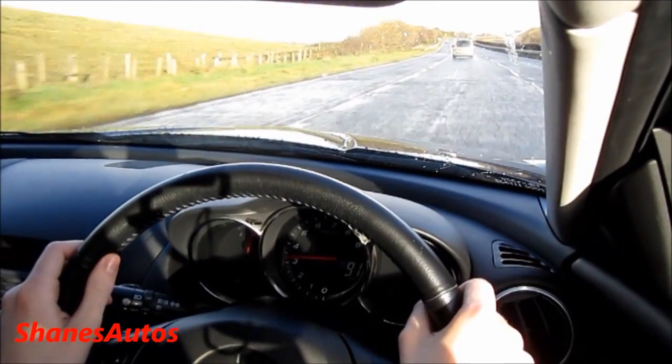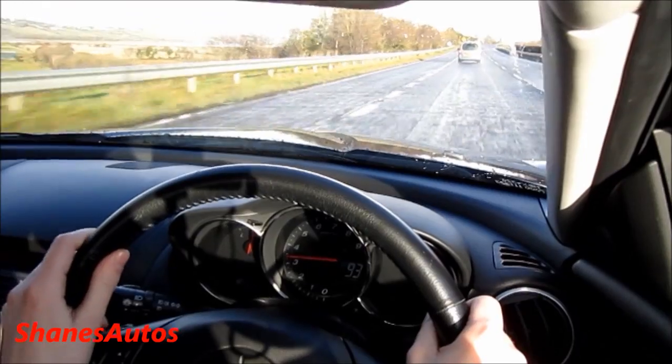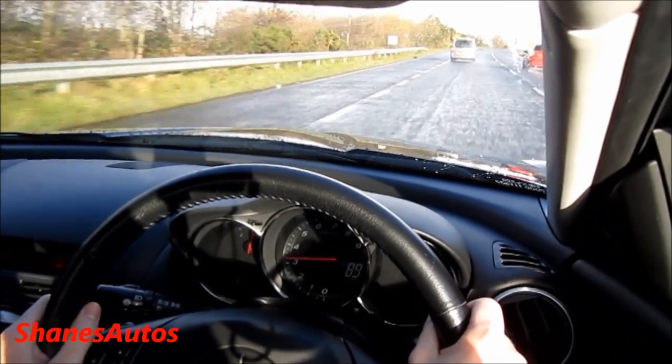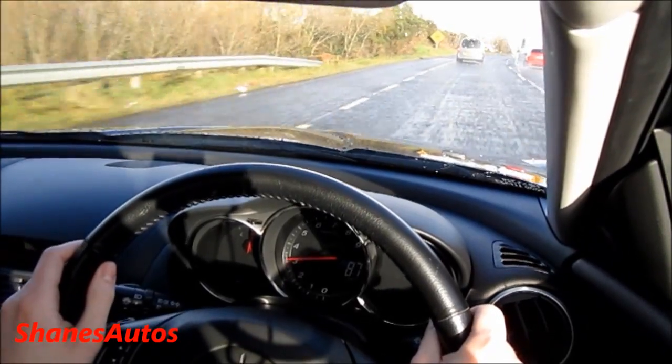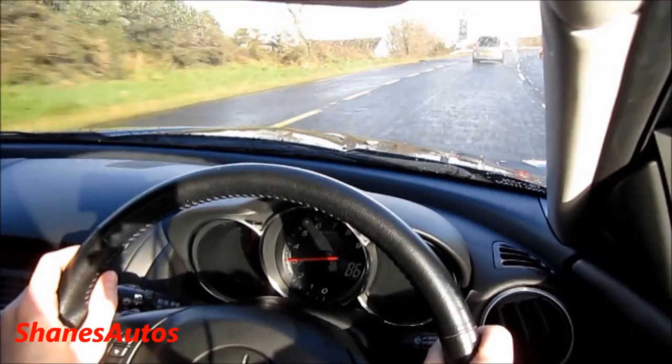And the reason for that is because you really have to work the engine very hard and do a lot of hard acceleration just to get the maximum power output. As a result of these poor economic figures, Mazda have completely axed the RX-8 altogether, and at the moment the current MX-5 is really its main replacement.